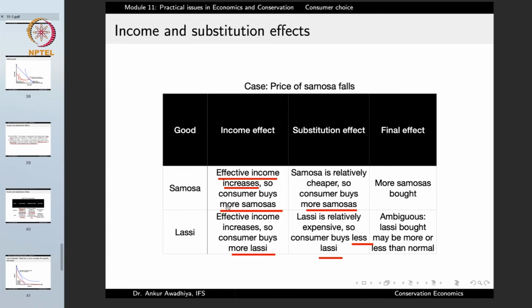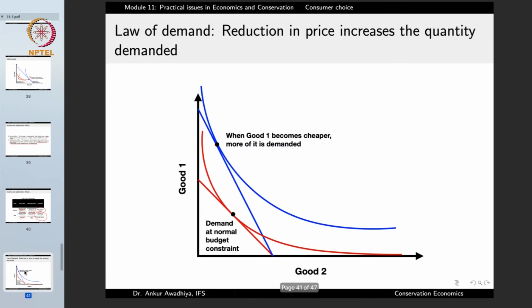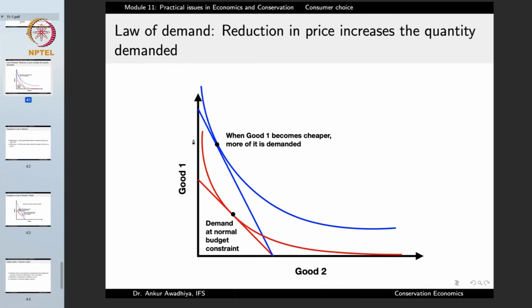The income effect says that more samosas should be bought. Substitution effect says more samosas should be bought, and so more samosas will probably be bought. But in the case of lassi, the income effect permits the consumer to have more lassi. The substitution effect says that the consumer should have less lassi, and so here the result will probably be ambiguous. So the lassi bought may be more or less than normal. So this is income and substitution effect. Because one good has become cheaper, you have shifted from this budget constraint to this budget constraint. So now you can have a situation where more or less of the good can be had.